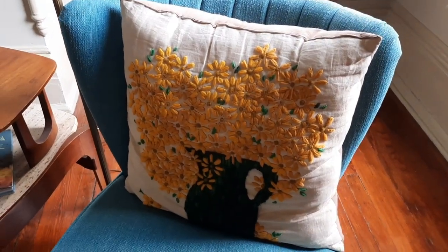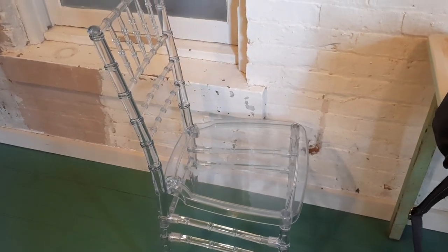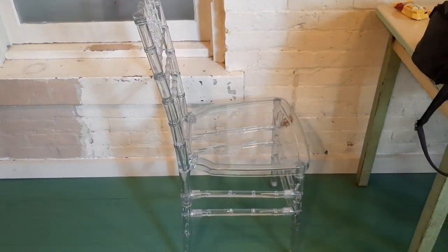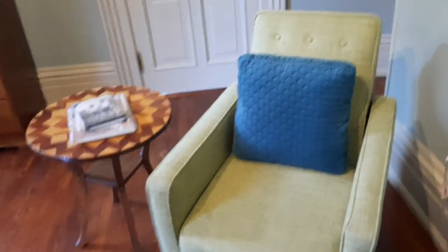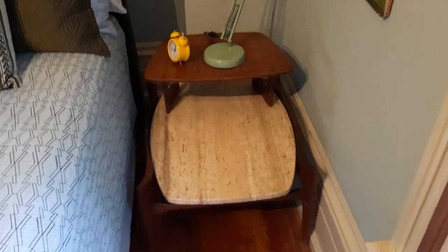Okay. Look at that pillow. Look at these chairs. Look at that. There were two of them. I said, "If you're missing two of these, I took them." They look like faux bamboo, and they were Lucite. And here's another chair and end table. Isn't that cool? And here's another one.